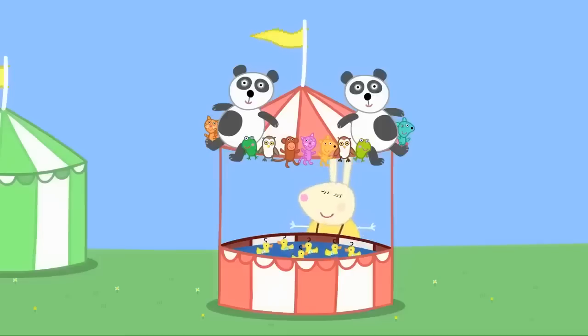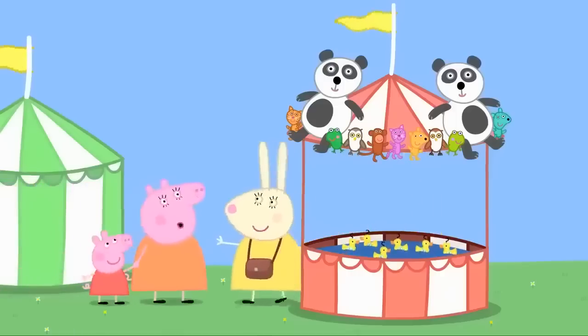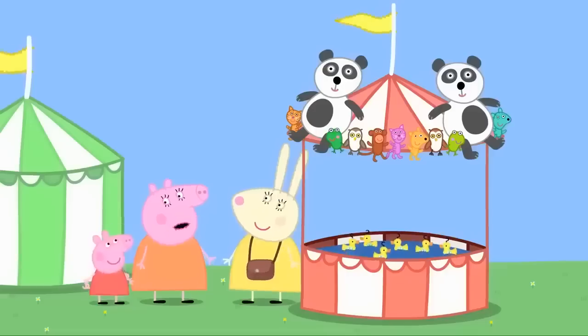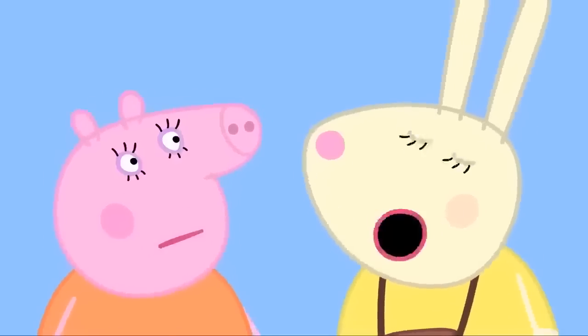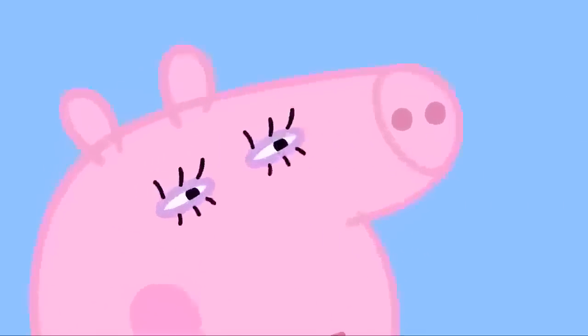Roll up, roll up! Hook a duck and win a giant teddy! Mummy, can we have a go? Okay. £1, please. £1? It's all for a good cause. Win the giant teddy, Mummy! I'll try, Peppa, but I don't think it's that easy. You're right. You've got no chance. What? It's impossible. Waste of money if you ask me. We'll see about that.